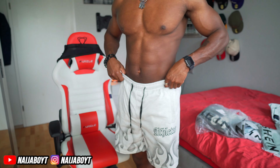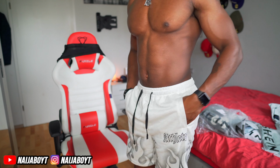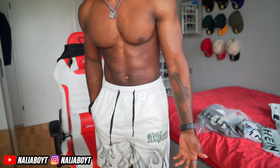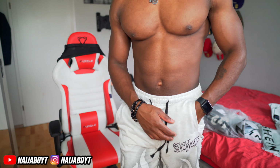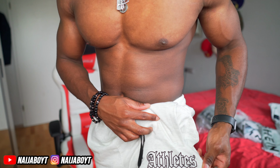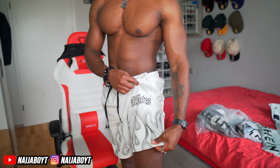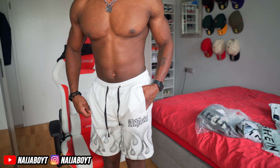These are the shorts. I like this. I could actually wear this outside, but the first ones, I don't know. Like I said, we're giving some bathing suit vibes, like the material and stuff. But these are cool. It says athletics, I believe. And the flames on the shorts go all around the shorts. You know, that's fire. On to the next item, man.